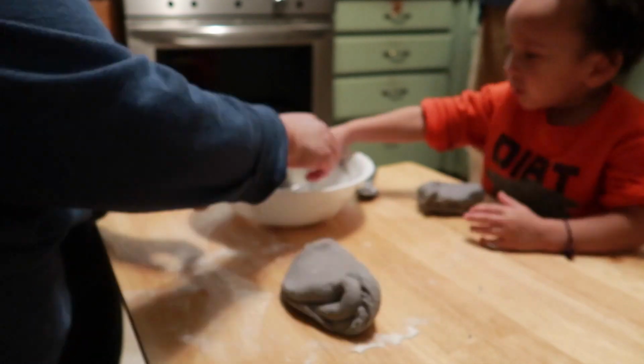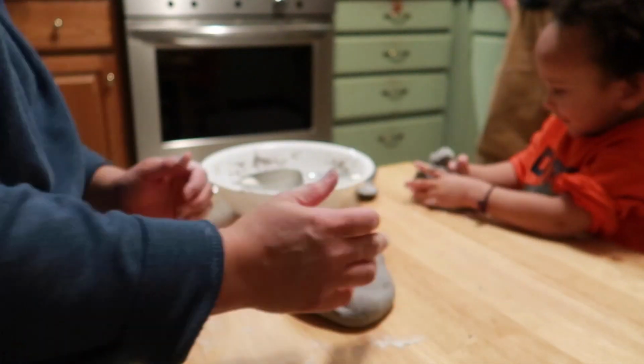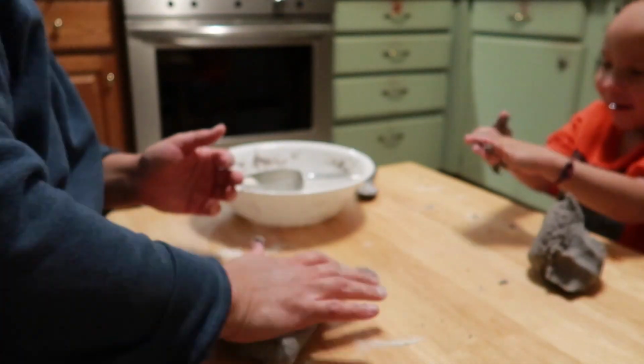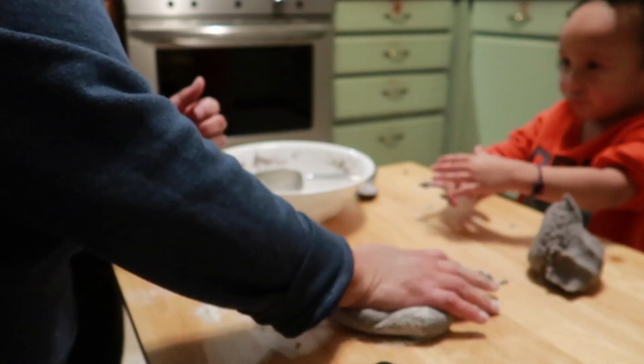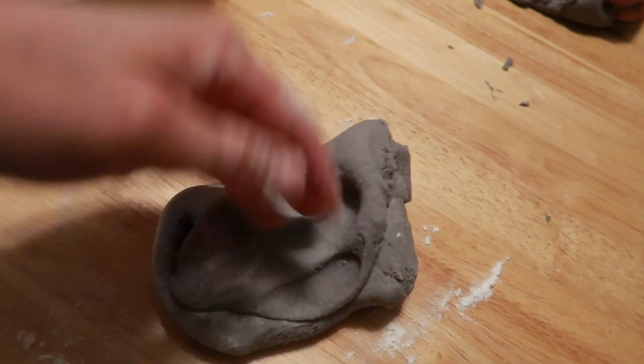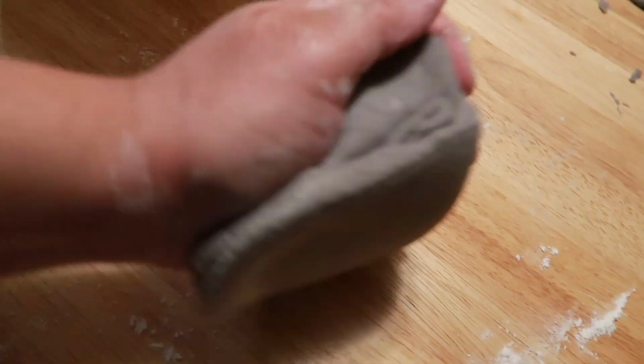So in the next 5 minutes or so, we added flour, we added more coloring, but you kind of just knead and add flour until it feels like Play-Doh. It's kind of relaxing, and then you end up with a nice ball of Play-Doh. Basically, that's about it. This did not turn out purple, so if you use purple Kool-Aid, know that it's not going to happen.